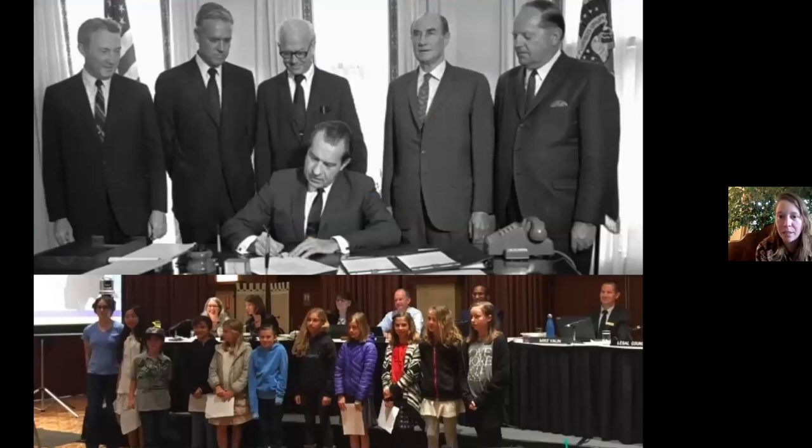And of course, policy is so important. So here's a picture of Richard Nixon signing the Endangered Species Act, one of our flagship legislation that Americans can be very proud about. It's been instrumental in preventing the extinction of many species, including wolves and bald eagles. And I put it up there and compare it to a more modern situation of a more diverse commission meeting where kids showed up and gave public comment in support of coyote protections.